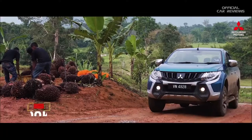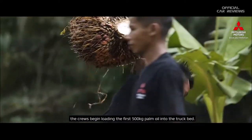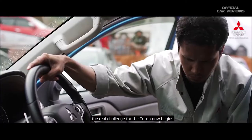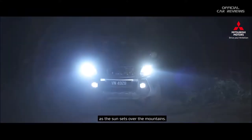At 6 p.m., the crews begin loading the first 500 kilograms of palm oil into the truck bed. With the engineers performing routine inspection and monitoring, the real challenge for the Triton now begins as the sun sets over the mountains.